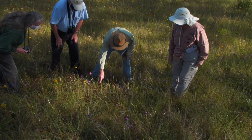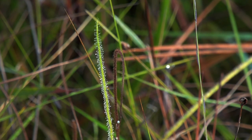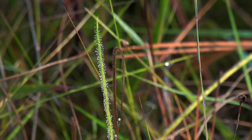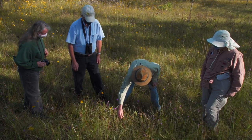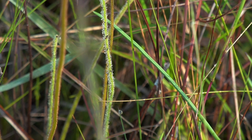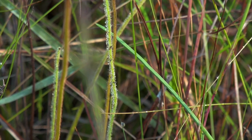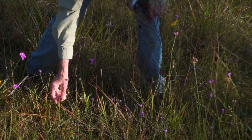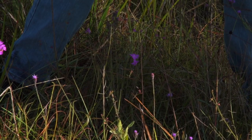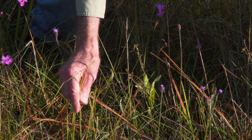And the glistening stalks here are called sundews. That's another carnivorous plant of the Florida Panhandle. These mucousy stalks, glistening with mucus, trap the little bugs, and they end up getting digested. These glisten so that you can pick them out with your eye at quite a distance, even as you're driving along.